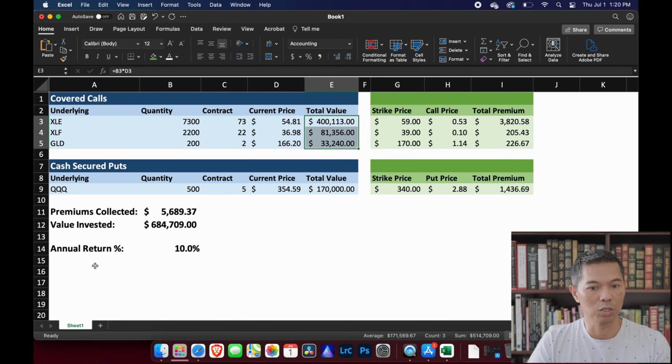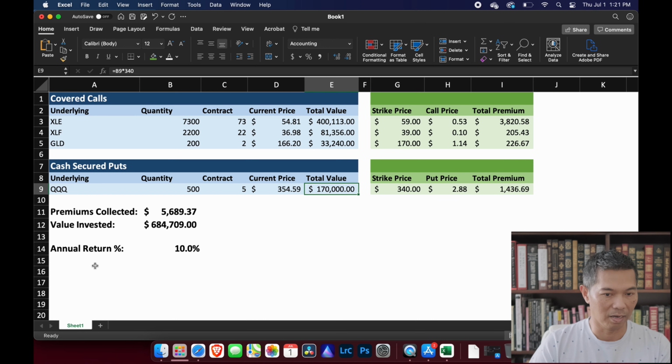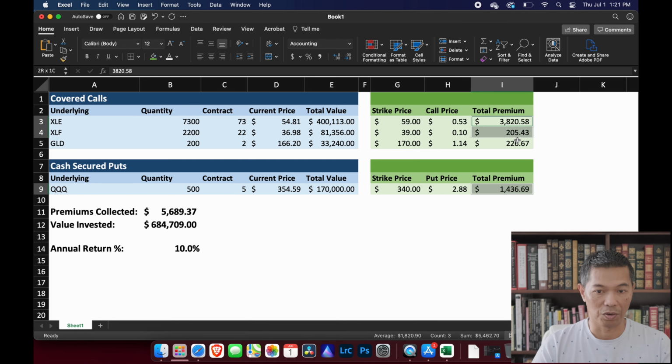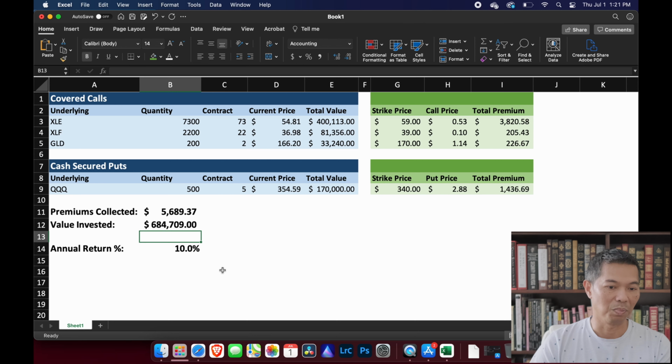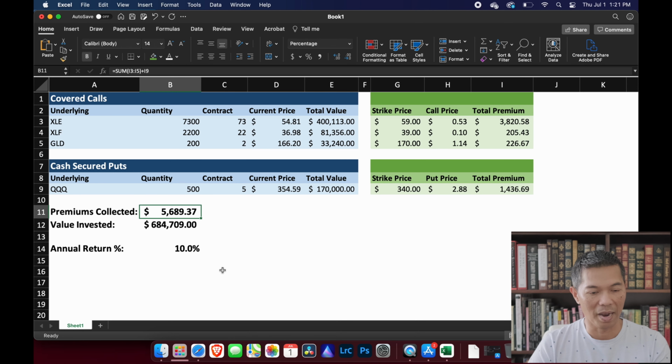And then I have some cash in the Schwab account, of which I'm devoting about $170,000 to write a cash secured put on the NASDAQ Trust. So this is the value invested, so to speak. And against those, I wrote these covered calls and cash secured puts, and I've collected these premiums over here. These are the premiums after commissions. When I add them all up for July, I'm collecting about $5,700, which I mentioned previously. And the value of the investment I have for these positions in Schwab is about $685,000. If we were to annualize this return, it works out to be pretty much exactly 10%. I'm just taking this 5,700 times 12, dividing it by the value I have invested.